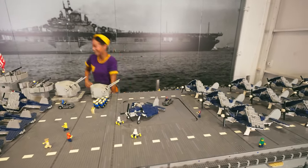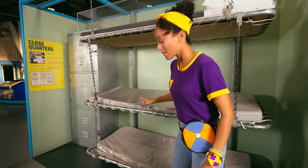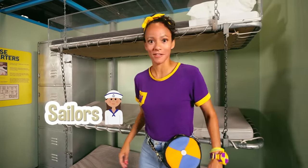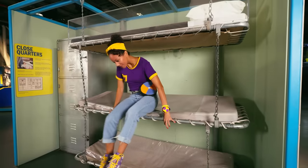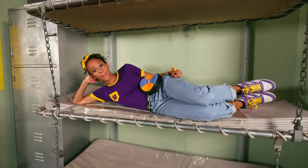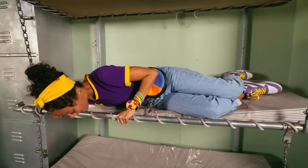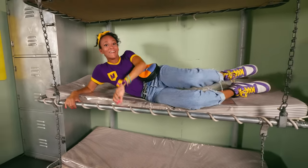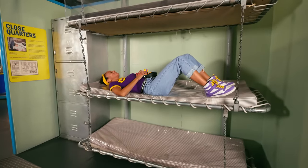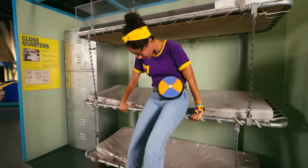Let's go find out. Oh, this looks like a comfy, cozy spot. There's 3 bunks. Do you know who would sleep here? The sailors! Oh, let's try it out. Whoa, can you imagine if you're on a bunk bed for 3 people? You have a friend here, you have a friend down there. Hey, how's it going? That'd be such a fun sleepover. Oh, I bet there's more to go see. Come on. Let's go that way.